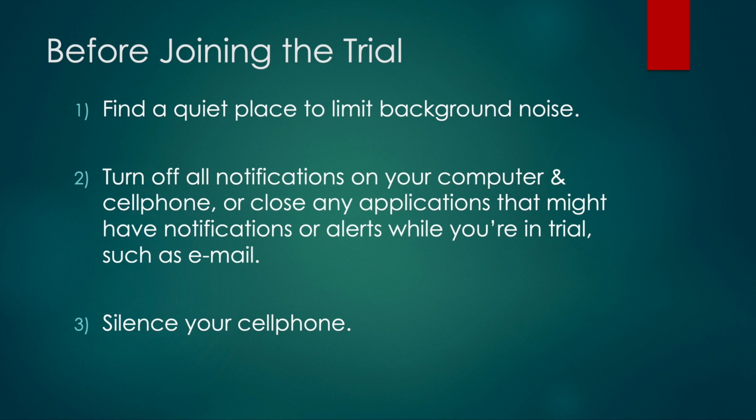Third, silence your cell phone. We want you to have your cell phone on because we may need to communicate with you, and that would be one of the ways we do it. The presiding judge may need to communicate with you. Your second chair may need to communicate with you, and that's one way that could happen. But you don't want that cell phone to ring or buzz or do anything else while you're in trial. So make sure you silence your cell phone and pay attention to it, but don't have it making noise while the trial is going on.